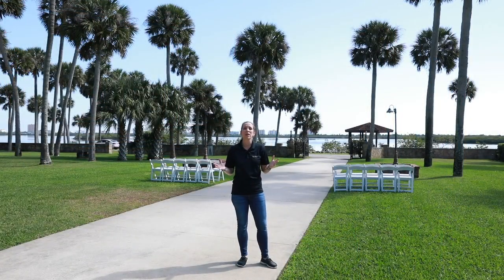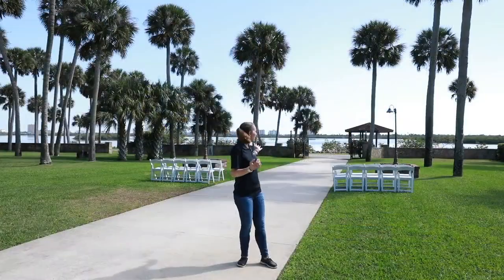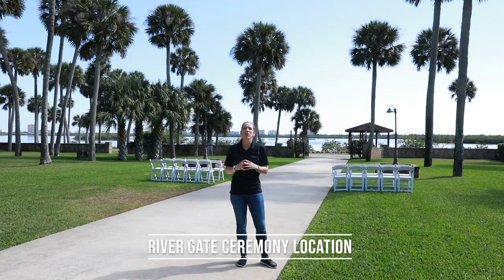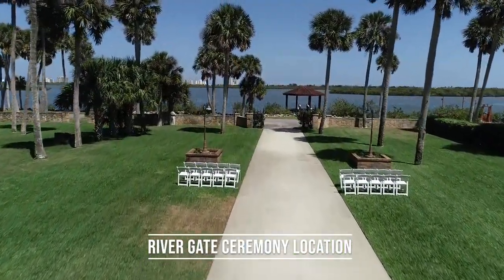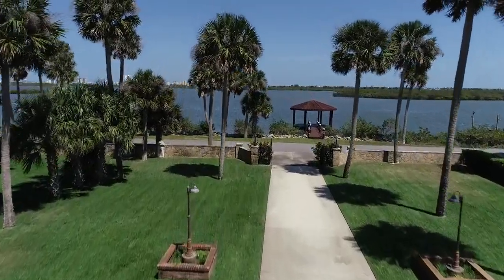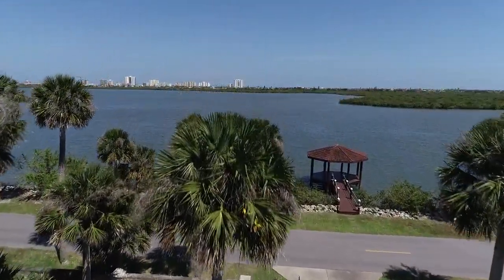So for those of you who are interested in having an outdoor ceremony for your wedding, we have three potential outdoor ceremony locations here on our property. This site here is our Rivergate location. It's our largest, most open location. We get a fantastic sea breeze here because of where we are located. So we find that this location is really going to have your guests feeling comfortable because of that breeze that's going to welcome them here.